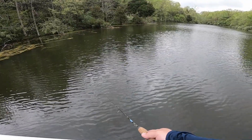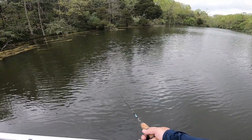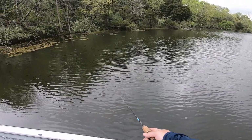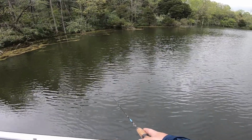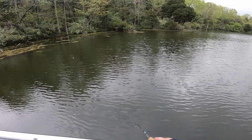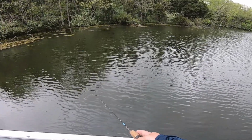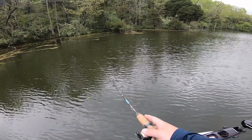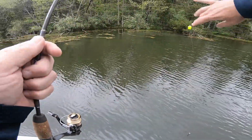All right, we caught 10 off of that last bed, so we're gonna move on. Caught 9 big bluegill and a shellcracker off of it, so probably good to not wear it completely out. So we're on the hunt now for another spot, and we may just have found one up here.